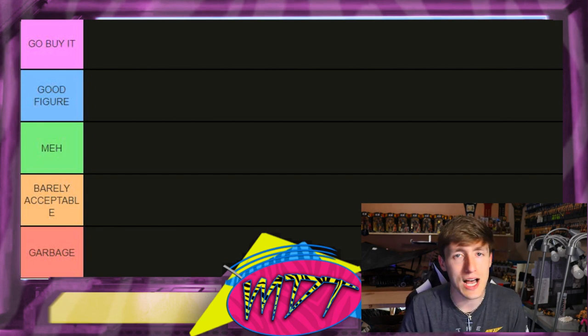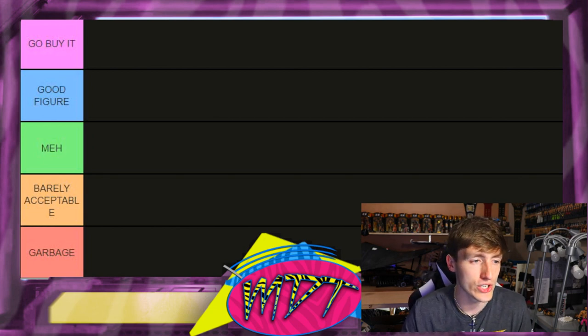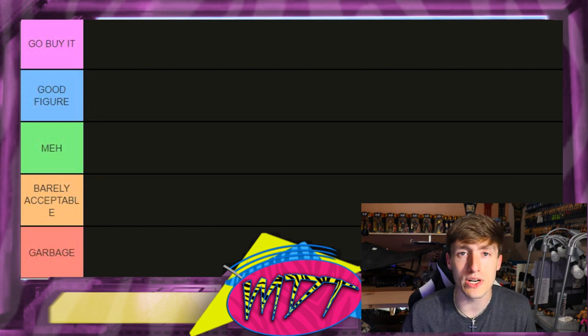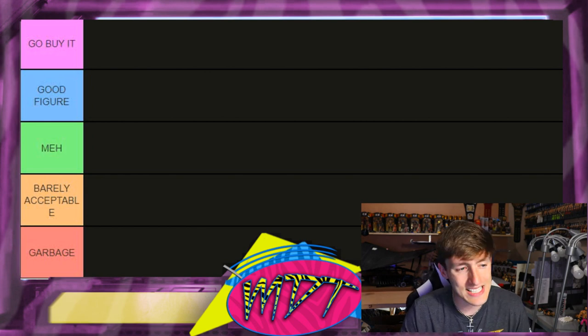We got Go Buy It at the top. That's me fully endorsing the figure. Like, you should go out and add this figure to your collection. It's that good. Good figure is very good. You know, it could go in your collection. If you wanted to put it in there, I would completely understand it. I'd be like, yeah, that's a great figure right there. That's good stuff.